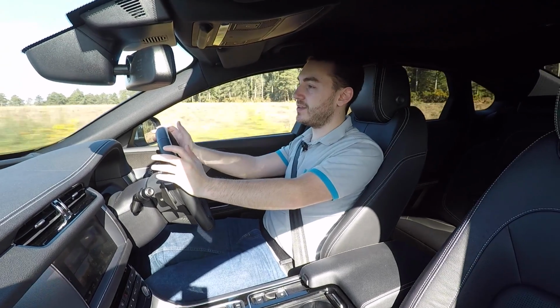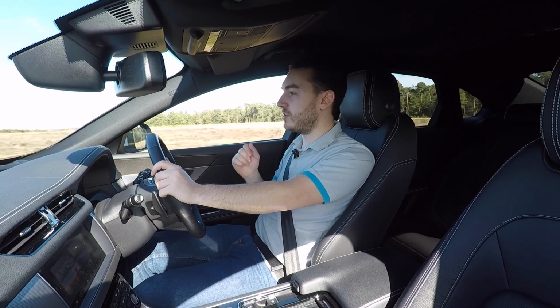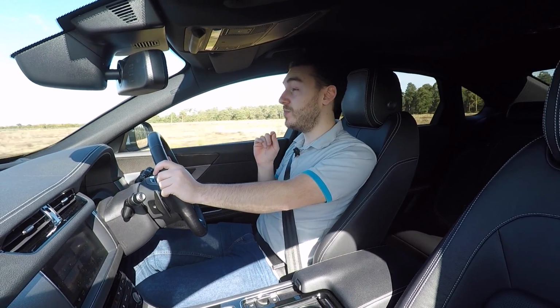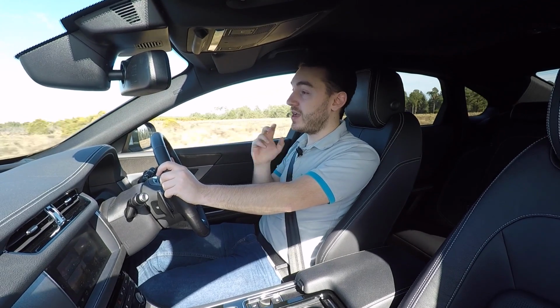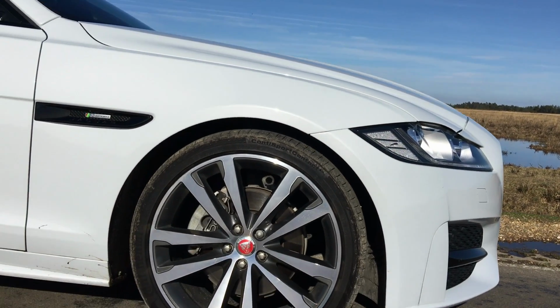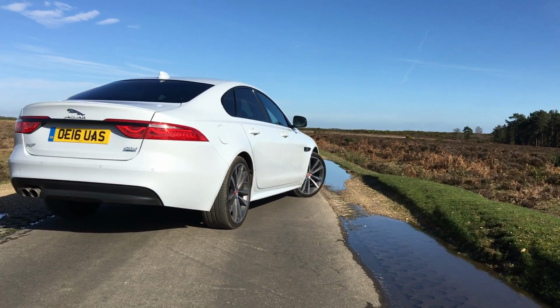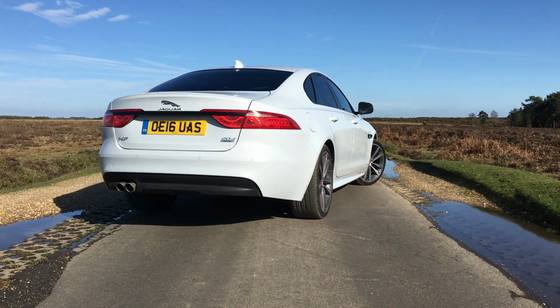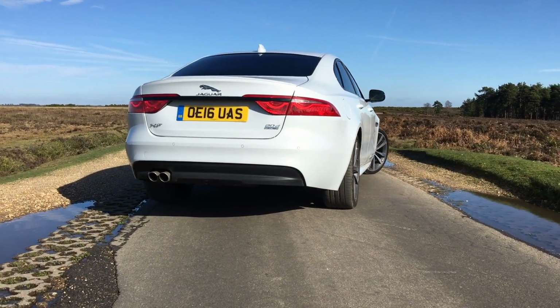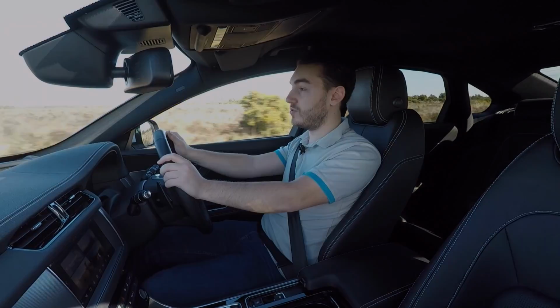Whenever you jump into the XF, there's a real sense of occasion. It comes from the way it looks, it comes from the way it drives, it comes from the way that other people perceive the Jaguar badge and the car as a whole. It feels quite special. And that's certainly something that executive car owners will look for. The all-wheel drive element, well, at £36,560, it may be a box that some people will want to tick, especially if you want that extra reassurance.